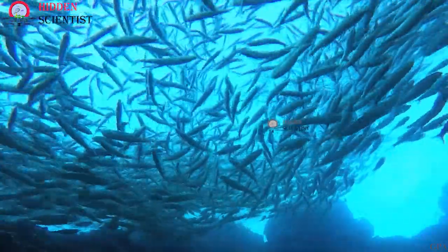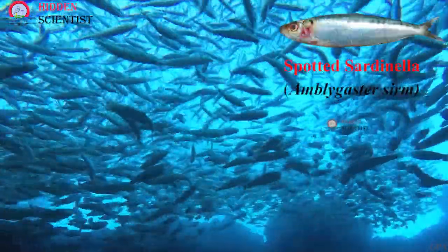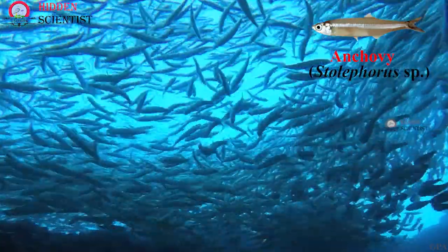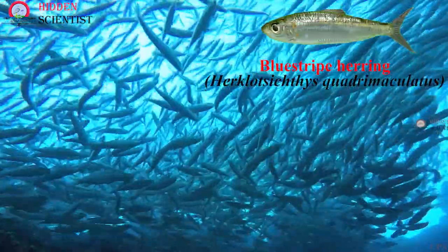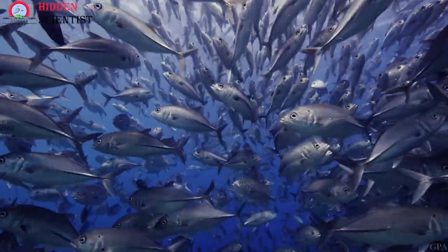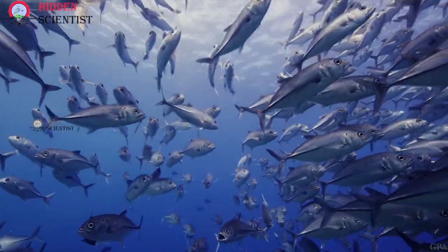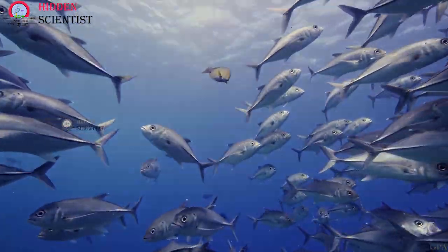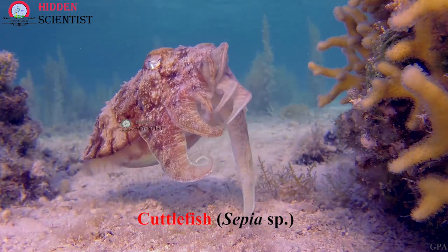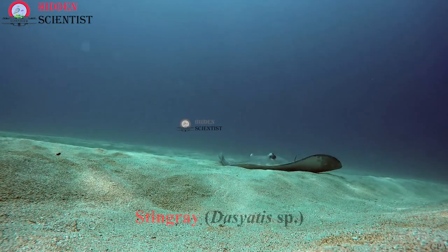The beach seine is a multi-species fishing gear that can catch a large number of fish species. The most commonly caught fish in the Koggala area are spotted sardinella, big eye scad, anchovies, blue stripe herrings, and trevallies. Fishermen can earn a very high income when they catch trevallies. Squids are also caught. This method can be used to catch the fish in the water body and the fish in the bottom too.